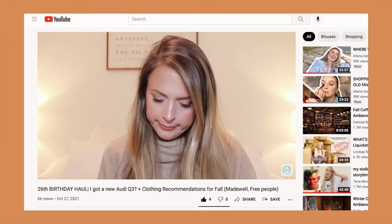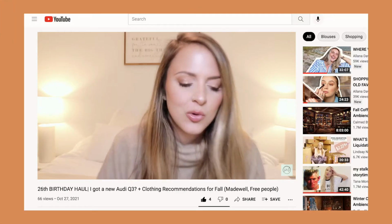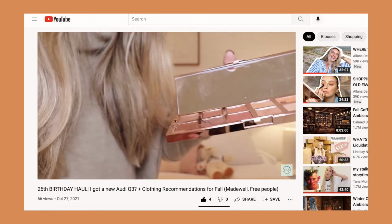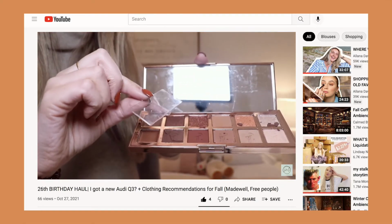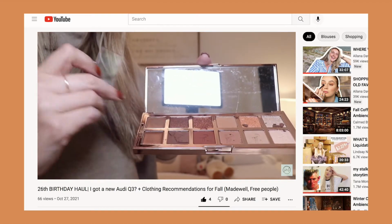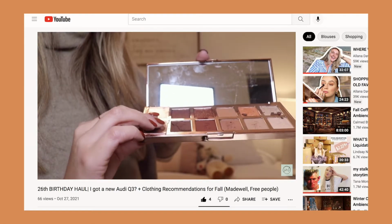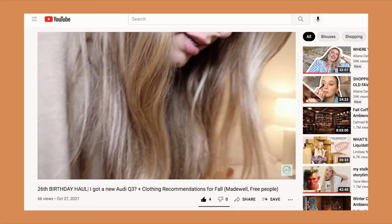But if you watched my last video, you would have seen that the dark brown color shattered and got all over my carpet, and it was this whole thing. Well, I don't know what to say. I've literally used it once and look what happened. That's not the best. So this shade broke. Also, this palette came with this thing broken off. It's supposed to cover up the creams, but it was broken off when I received it. So I don't know what's happening here.